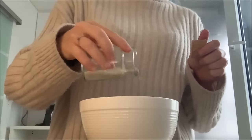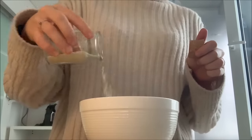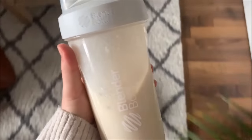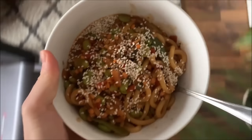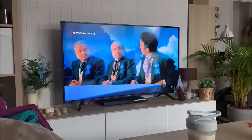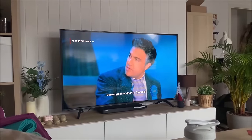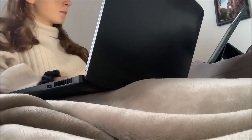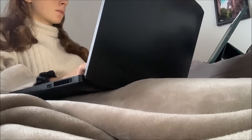So yeah, I know the udon noodles looked sketchy in the beginning, but I think it came together beautifully. So I just added some sesame seeds, and enjoyed that while, you guessed it, watching Jane the Virgin. And then I still had to do a little bit of schoolwork, or uni work, whatever you want to call it.